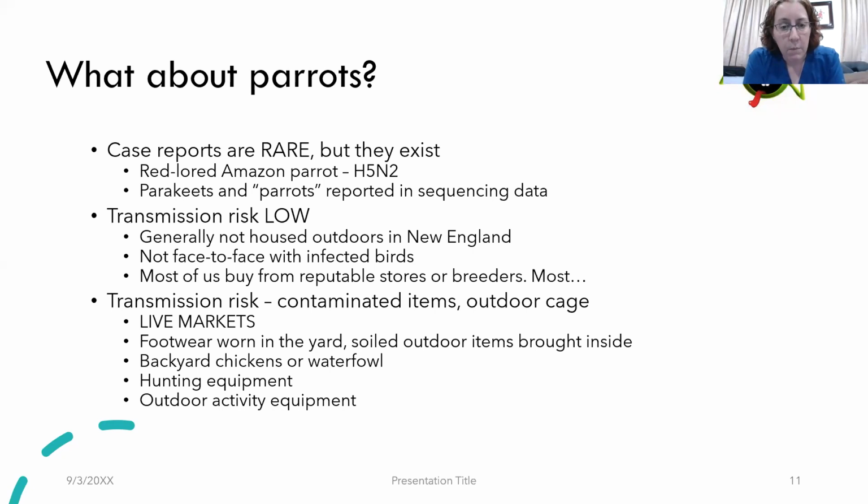One area where potential direct exposure can happen is live markets. The flea markets, the outdoor markets where you can buy practically everything from a new set of pots and pans to a chicken or a baby parrot. In these situations, we don't know where the birds came from. We don't know what other creatures they've been in contact with. We don't know what kind of sanitation these people are practicing. They're just willing to sell you a baby parrot for $50.